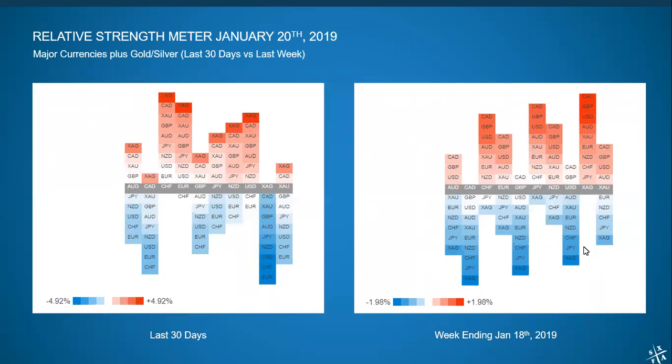You can see that the CAD and the pound are not even color shaded here. They're basically white, which means that the movement was very small compared to where the dollar gained, which was everybody else. Silver, the clear loser, lost heavily against everything else. And gold was pretty much middle of the pack, gaining against some, losing against others. So that's where we are as the week ends.